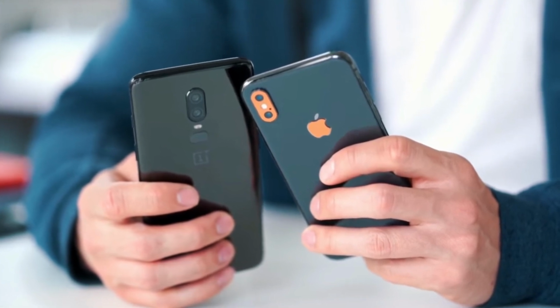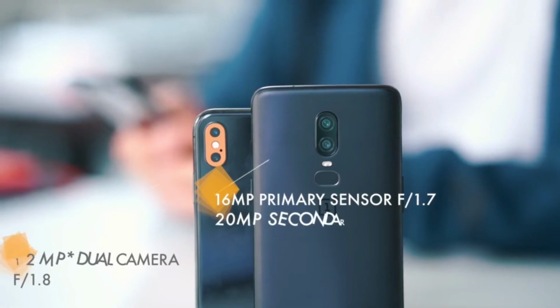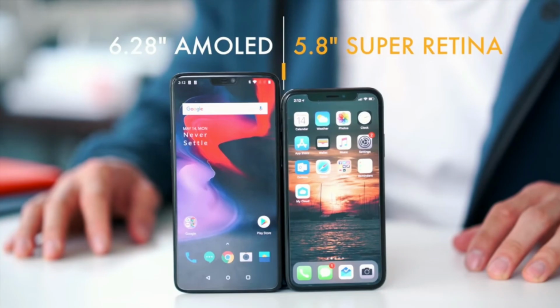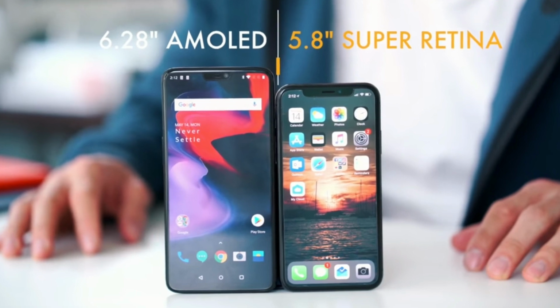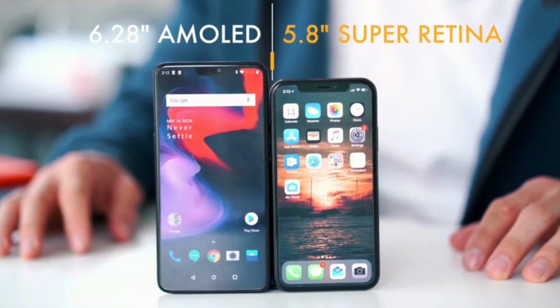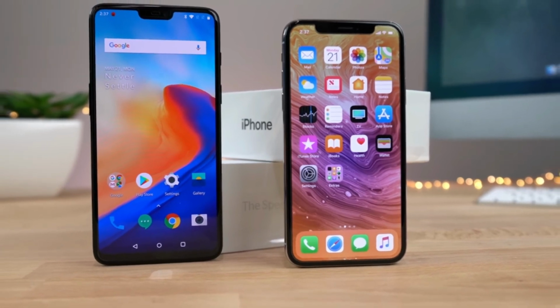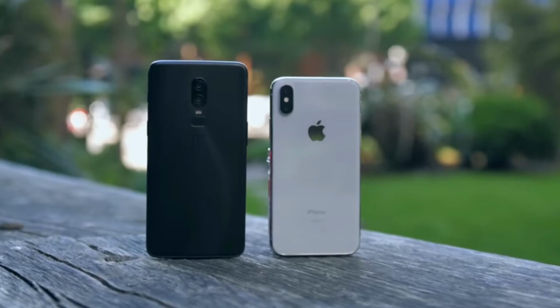Therein lies the rub. We are looking at apples and oranges. Which software is better is a very subjective matter, as is design. Performance is pretty even, and aspects like the camera come down to what you care more about. So what's the consumer to do?